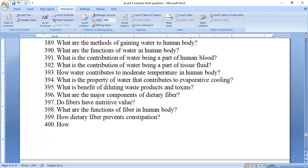So, how does dietary fiber increase fecal bulk? Now you can say by attracting water. By attracting water. Understood? Right.